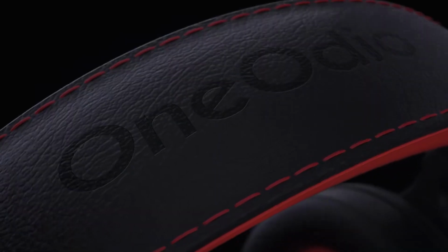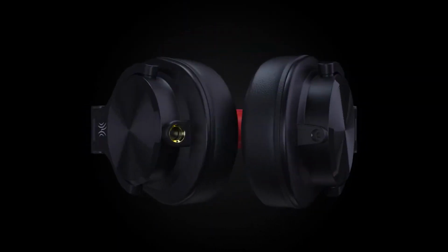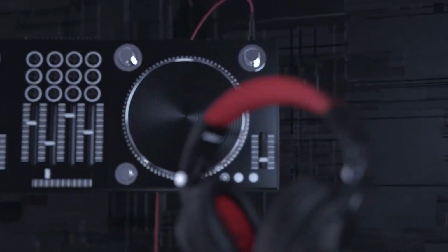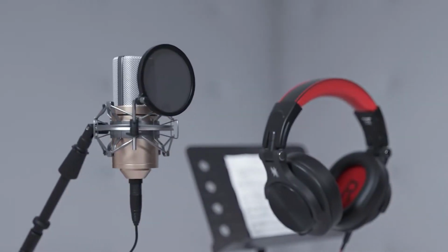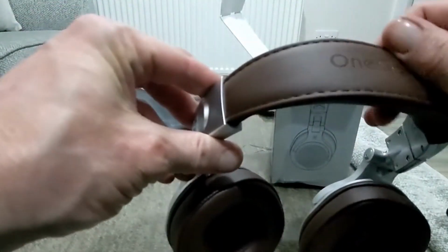Boasting both comfort and great sound via its 40mm speakers, the ONEODIO A71 is built for the consumer who's asking for a little bit from their budget noise-canceling headphones. And the best part is, you're only going to be spending about $33. Now, this pair is not wireless, but it doesn't really matter when you realize that the headphones do come with a 10-foot cable, so as to ensure that you're never having to sit close to your computer ever again.